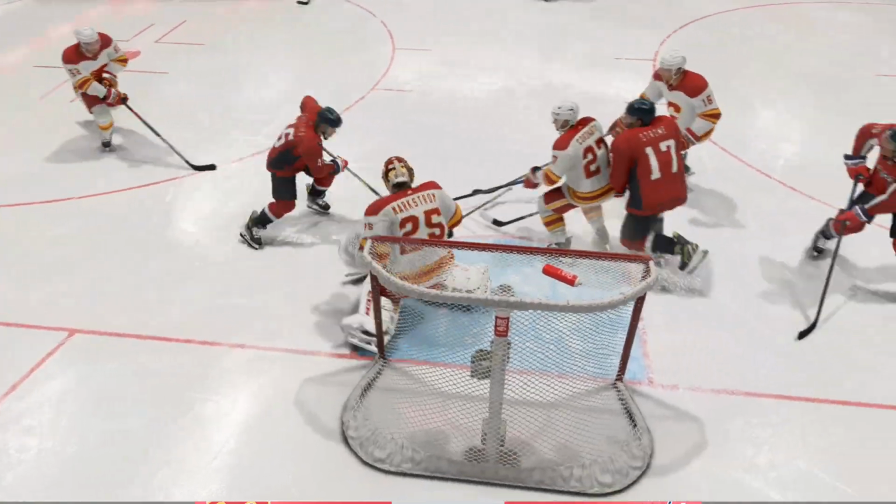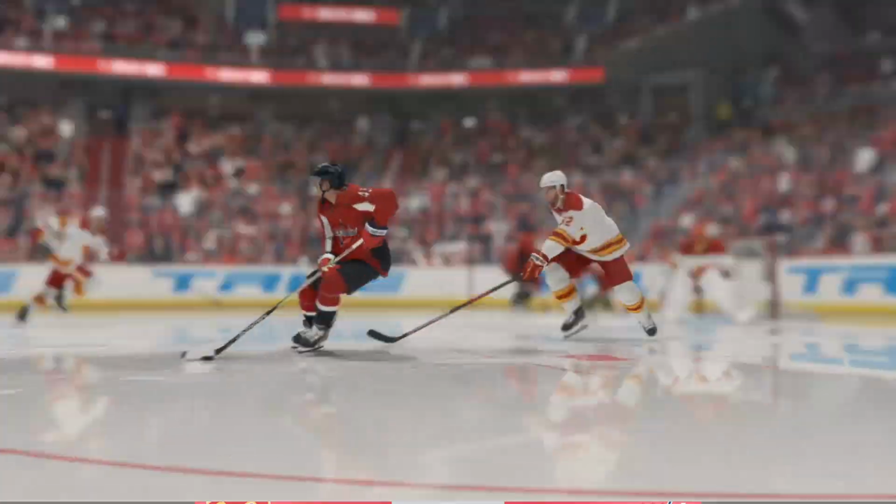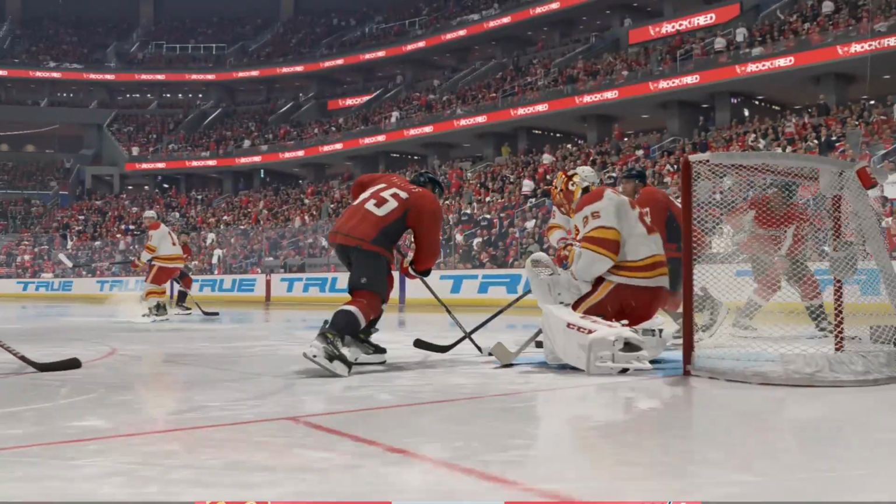Well, he fought for position to find this puck on his backhand, James. He was running out of real estate, but he was able to put it through and find the netting.